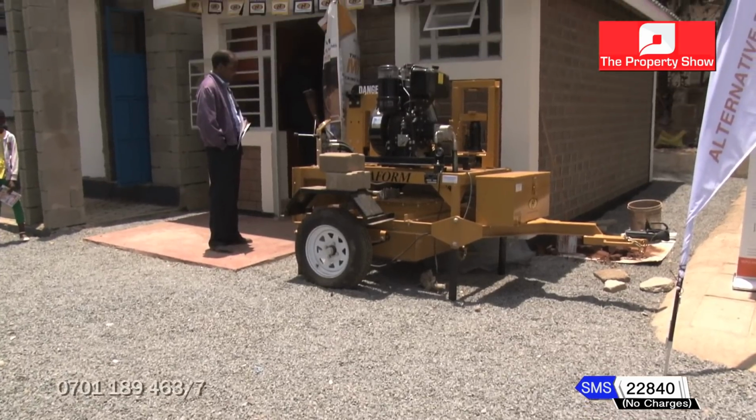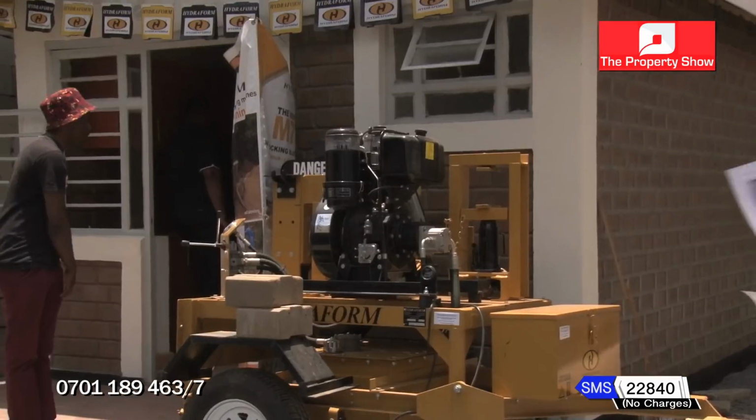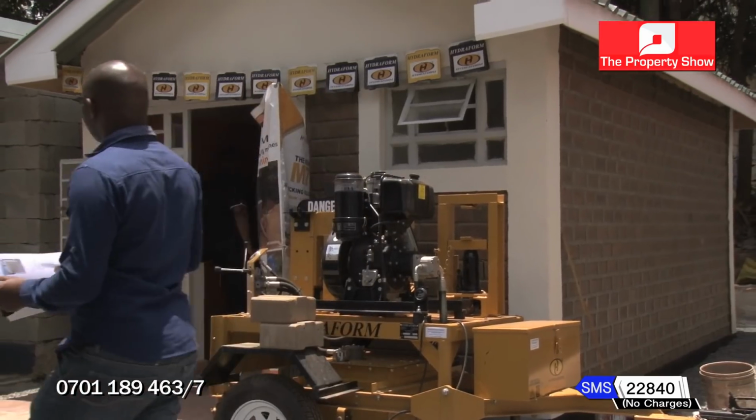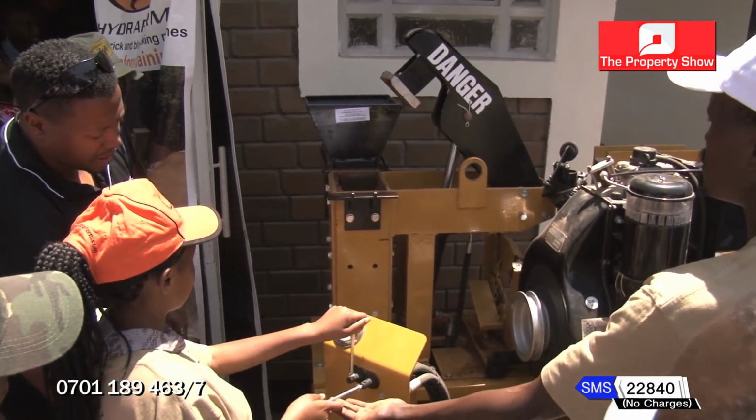Hydroform. Hydroform has been in existence for about 30 years now, operating with the original manufacturer of the Hydroform technology, that is the interlocking stabilized soil block machines.